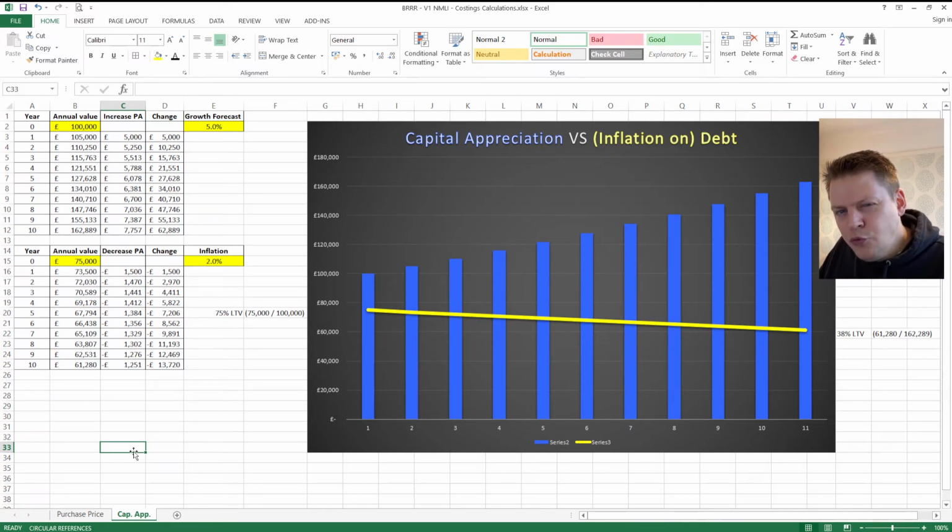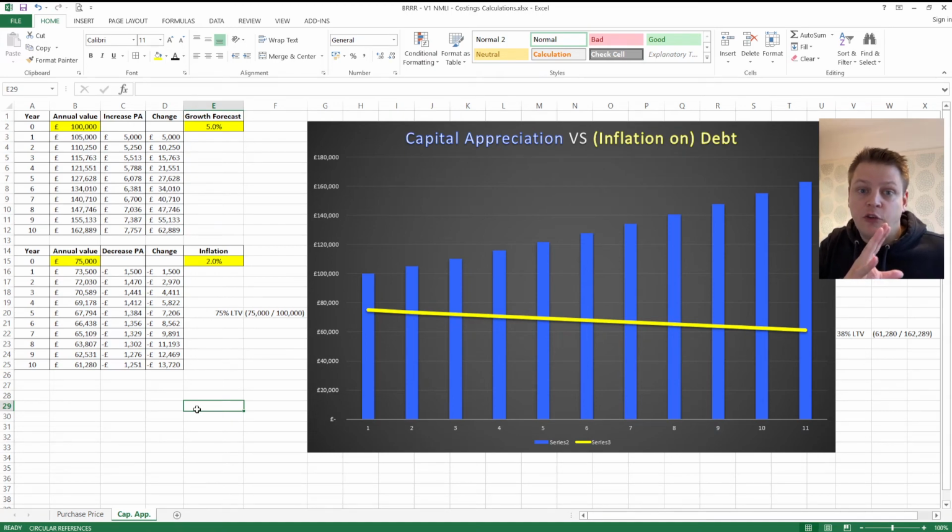But why would you do that? Because you see, inflation is going to be eroding the power of someone's money. So in our mind, you might as well borrow it, fix it on interest only, and let inflation erode someone else's money rather than our own. That's one of the key principles behind it, and you can really see that in terms of this graph.